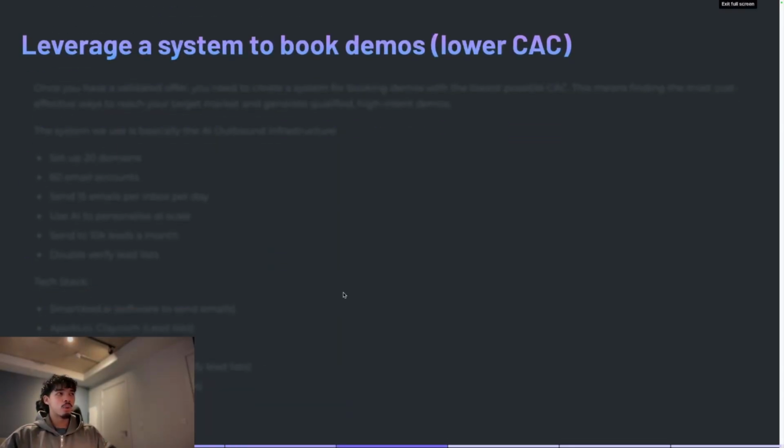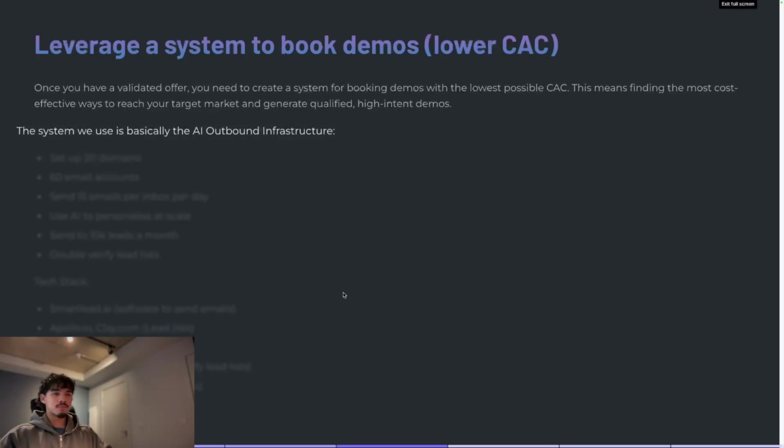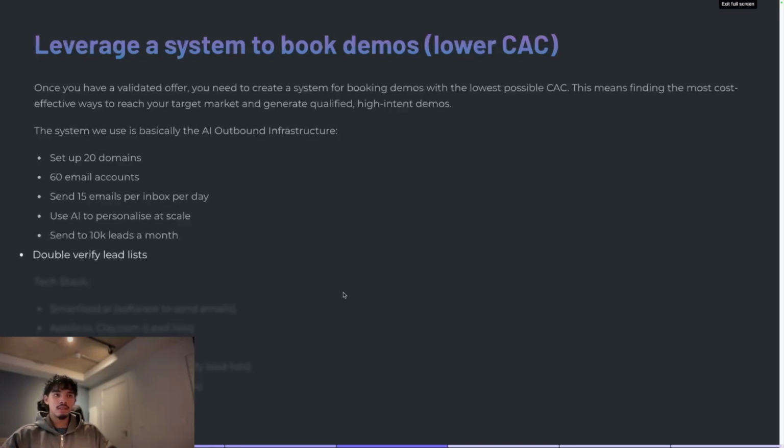So this is basically lowering your customer acquisition cost. Once you have a validated offer, you need to create a system for booking demos with the lowest possible CAC. Right? This means finding the most cost-effective ways to reach your target market and generate qualified high-intent demos. The way we do this, I'm going to show you how, is the system we use is basically the AI outbound infrastructure, right? So you set up 20 domains, 60 email accounts, send 15 emails per inbox per day, use AI to personalize at scale, send to 10,000 leads a month, and double verify lead list. And basically this is the tech stack.